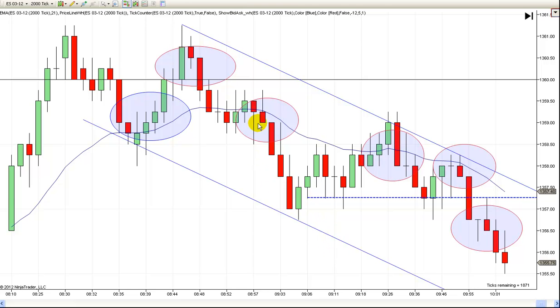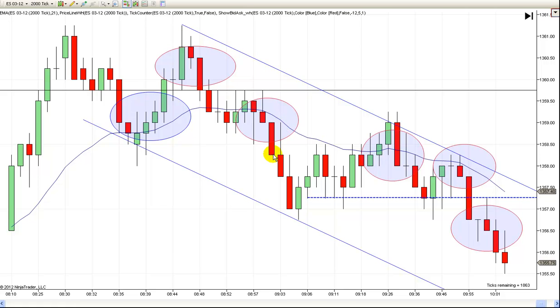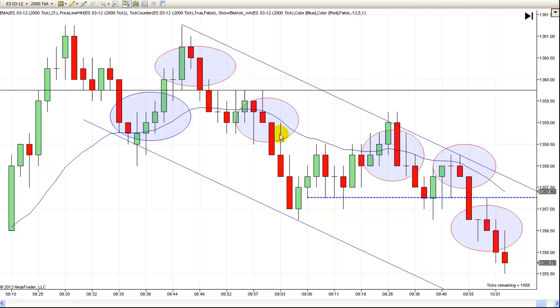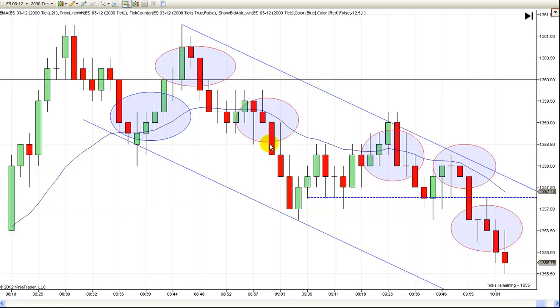And so this was a great short, and you see it move down rather quickly. I don't think you'd have got any runners on this one because prices moved down here and then traded back up in here for the breakout pullback. As you can see, we broke lower here and then we pulled back and tested it.